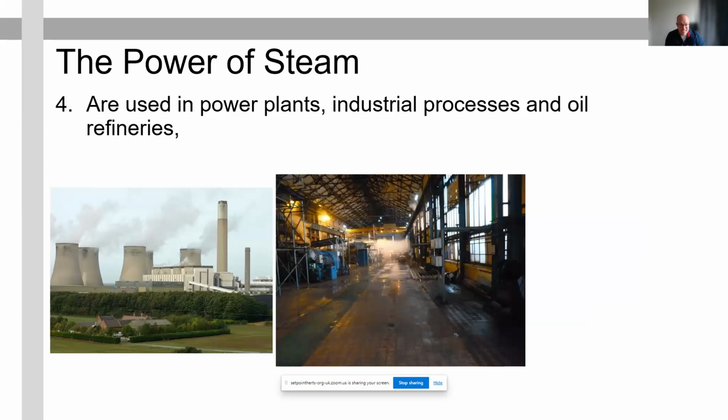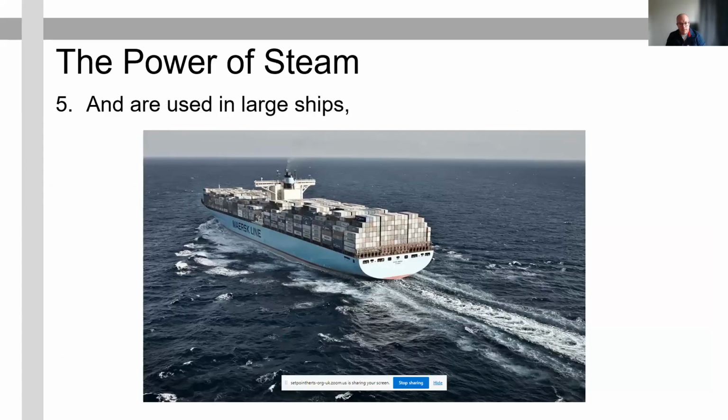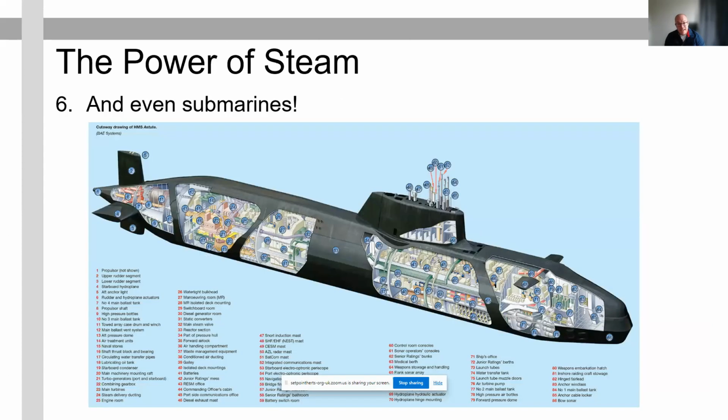Industrial processes. This is a steel factory in the south of Wales, Port Talbot. And they're also used in oil refineries. And this is a photo where there's actually a steam turbine located just behind that process building there. They're also used in large ships and even submarines.